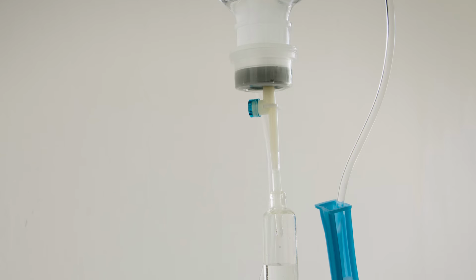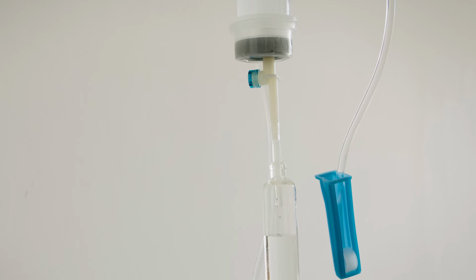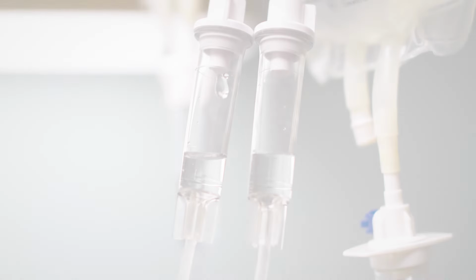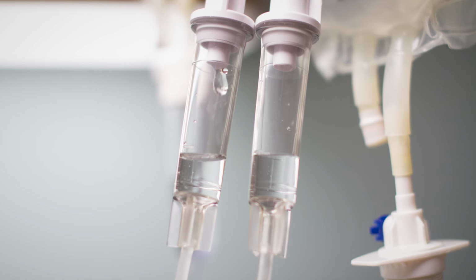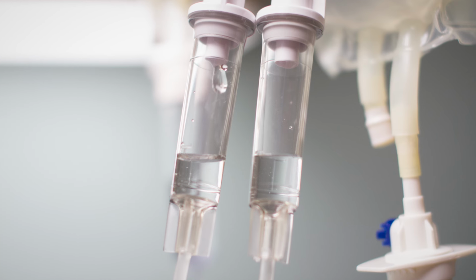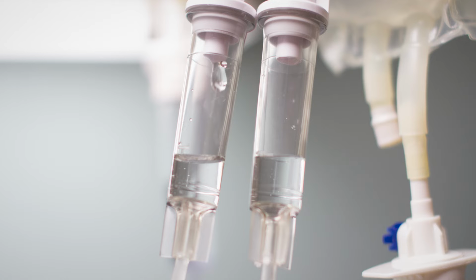Sometime before the cell infusion, you may receive an IV infusion of medicine called pentamidine to prevent a certain type of pneumonia called pneumocystis. Some patients can receive the CAR T-cells as an outpatient. Others require admission to the hospital to receive the cells. Your doctor will assess your specific situation and decide the best location for you to receive the cells. Talk with your care team if you have any questions.